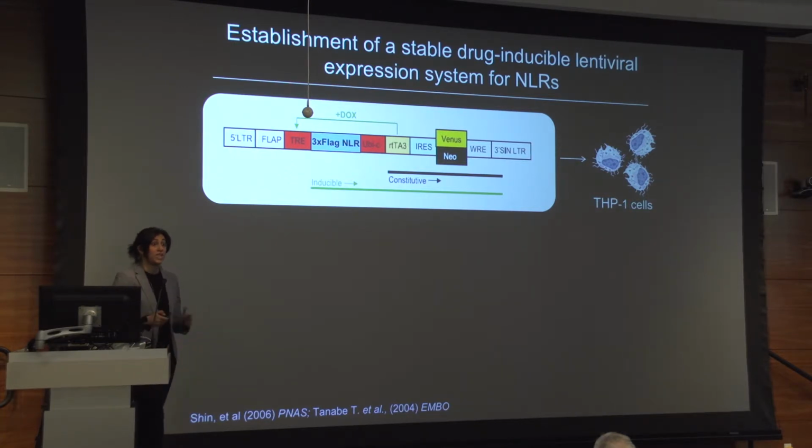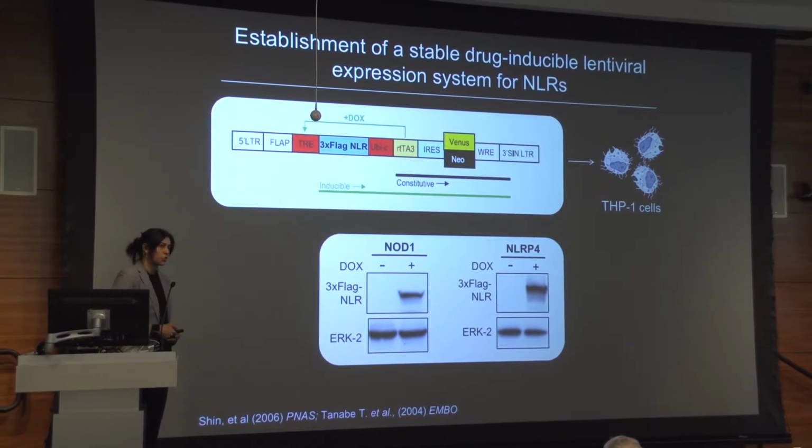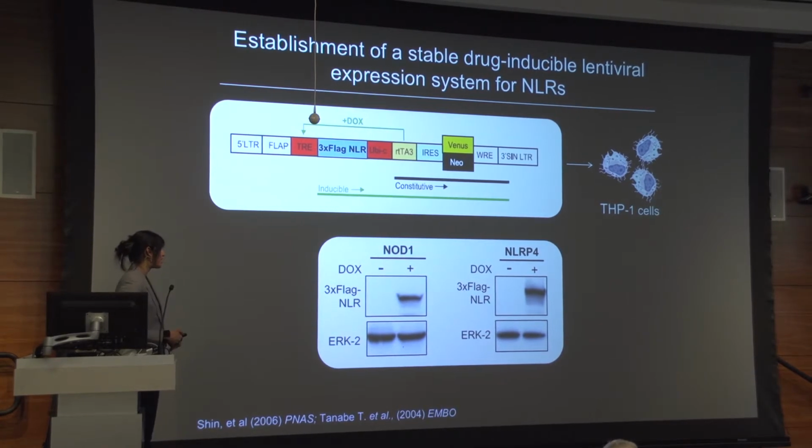NLRs display heterogeneity in cell type expression. We think that there might be cell type specific functions of these NLRs, and so the system enables us to start querying NLR function in many different cell types. And while we're trying to do this for many different NLRs, I'll focus my attention today on one NLR, NOD1, and another that I'll be describing as a control in this study, NLRP4.